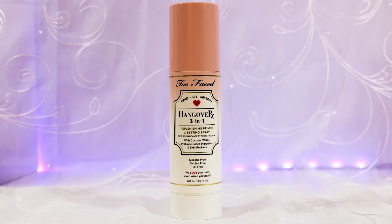I have 2 setting sprays to share with you right here. First one is the Too Faced Hangover Setting Spray. This has a really replenishing primer and setting spray. I don't really use this as a primer. It's got coconut water in it.